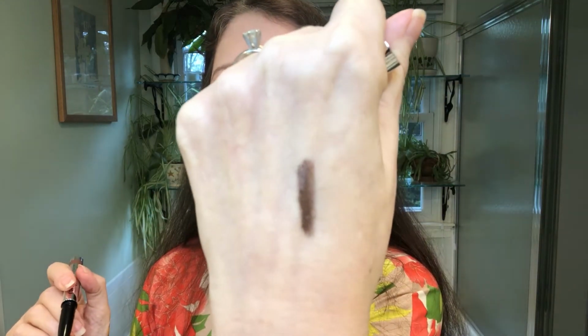And I'll do a little swatch test. Isn't that pretty? Ooh. Let's do a little test. Ooh, nice. So you can use that as a shadow. You can use it as an eyeliner. Beautiful color. I am so happy I got this color. Let me put it on without ruining it. Awesome. Okay, there's 2 more things.